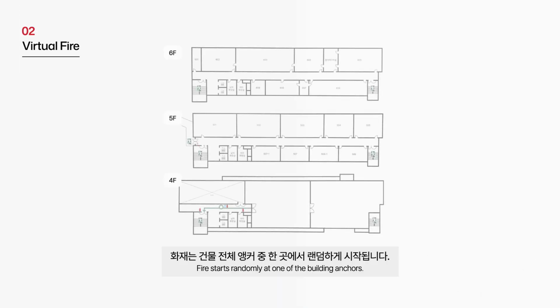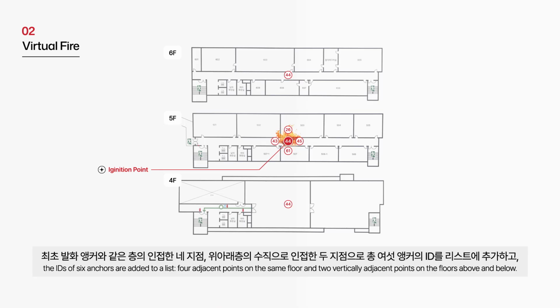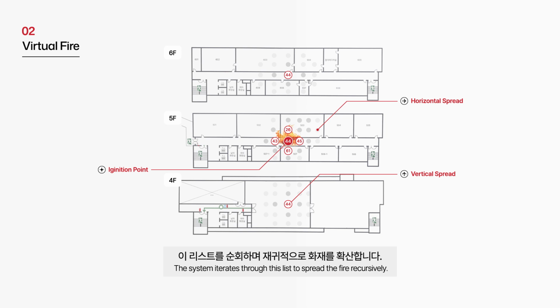Fire starts randomly at one of the building anchors. Using a spreading algorithm, the IDs of 6 anchors are added to a list: 4 adjacent points on the same floor, and 2 vertically adjacent points on the floors above and below. The system iterates through this list to spread the fire recursively.